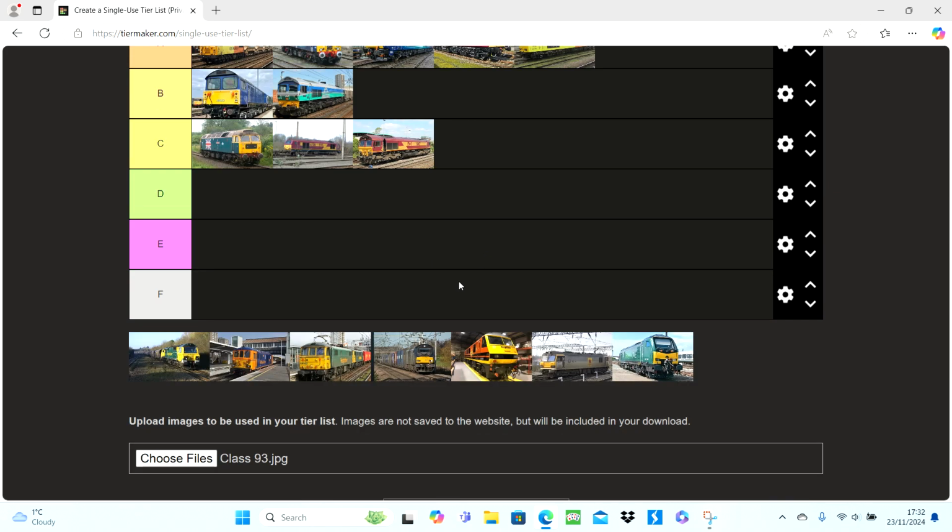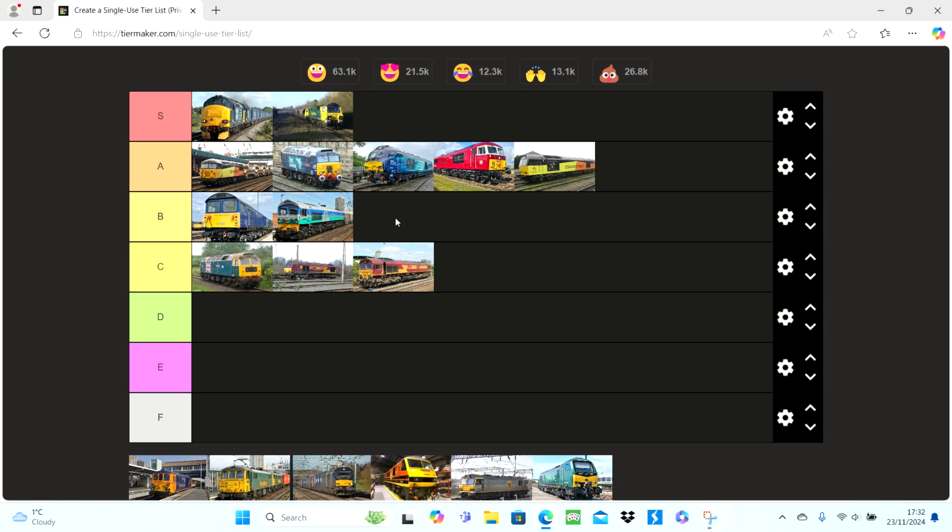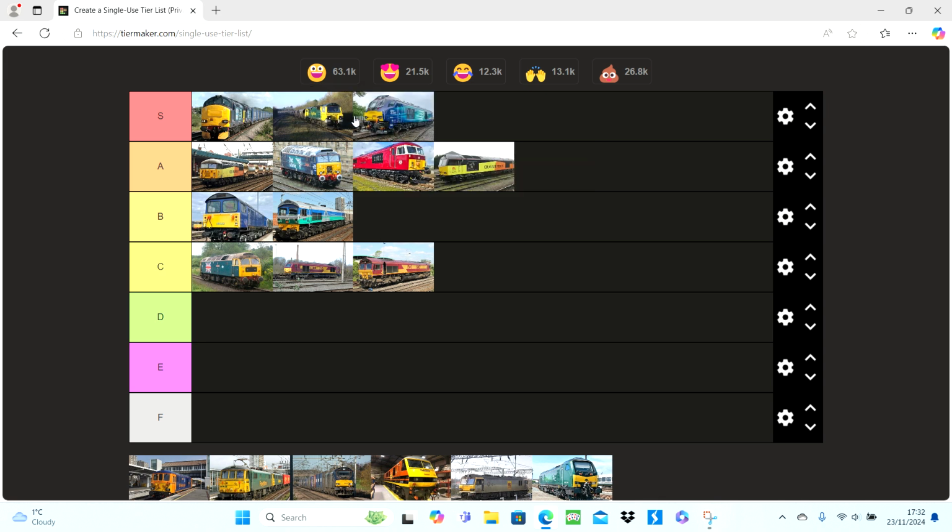Next up, Class 70. I actually am going to put the 70 in S tier. Also, actually, going to put the 68 in S tier as well. I think I've ranked in my head the 158 is my favourite train, and then it's the 70 and then the 68, because I think they're all really cool diesel trains. Like the 70s have a nice sound, like they're obviously a bit more designed off like an American style train, and I think the 70s are very cool trains.